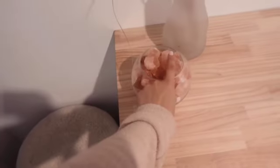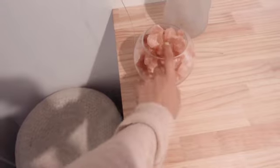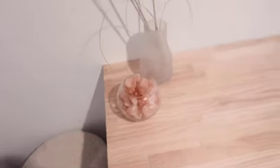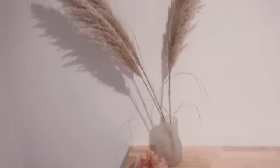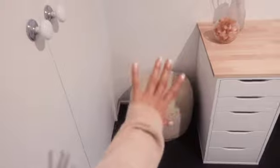Now this chair is from IKEA. And our little pampas grass is natural. Then we've got these Himalayan decorative stones, and they are from Kmart. I love Kmart. Anyone who knows me knows I love Kmart. And this is from either Target or Kmart. Forgive me, I cannot remember.